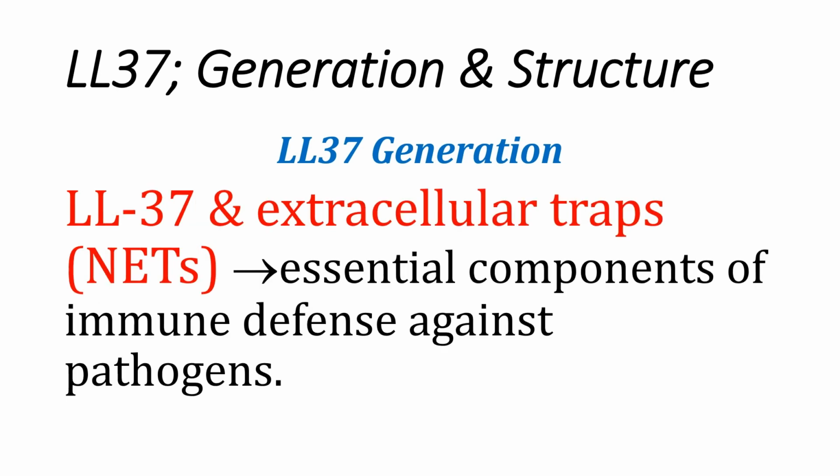The direct impact of LL37 on neutrophils and the release of neutrophil extracellular traps, or NETs, have been recognized as essential components of the immune defense against pathogens. However, NETs are also significant factors in the development of chronic diseases and tissue-related pathologies.